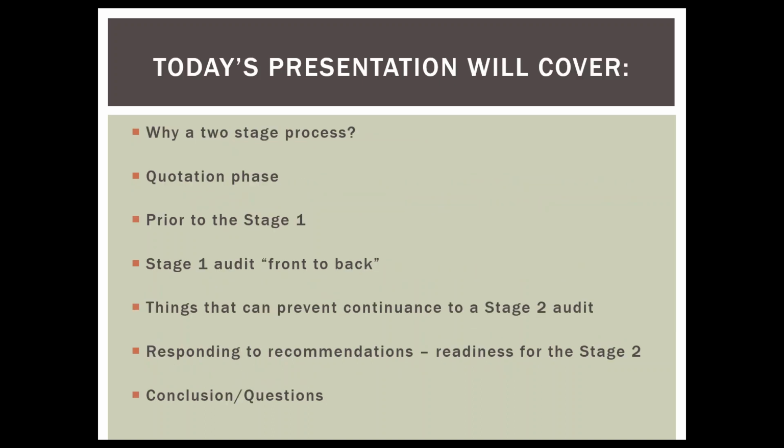Now, our topics for today are going to include a discussion on why certification is done in two stages. We're going to walk you through the process, beginning with the quotation phase and how that is so important to ensuring that the audit is conducted for the appropriate amount of time and fairly. We're going to talk a little bit about what happens after you're a contracted client, but prior to the Stage 1. We'll walk you through the Stage 1 process front to back, so to speak. We'll review some of the key things that can prevent continuance to a Stage 2 audit and how you should be responding to those recommendations. And we'll conclude with your questions.